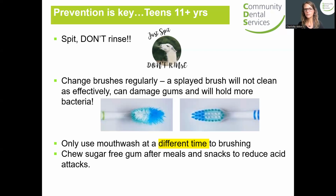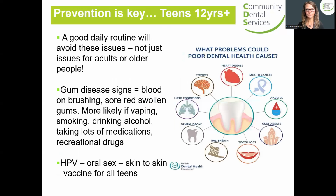And a really good one to recommend to teenagers is sugar-free gum. Okay, most chewing gum nowadays is sugar-free. It's a really good one after a meal. It stimulates your saliva, gets your mouth back to normal quicker than just letting your saliva do it by itself. So if they've had a meal where they've had some ice cream, sweets, whatever it is, pudding, if they have a sugar-free chewing gum, it will start to get the mouth back to normal quickly.